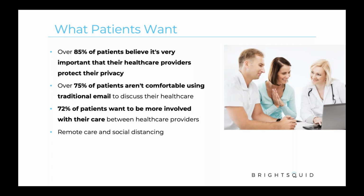It's open to all kinds of attacks. And despite encryption that may be built into some email systems, it doesn't create that full compliance that we need in order to communicate around healthcare.